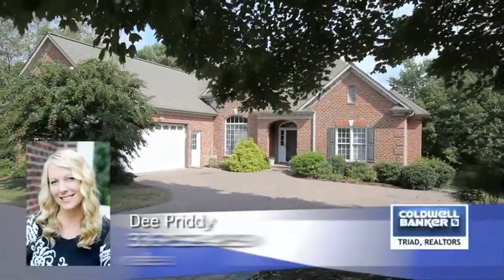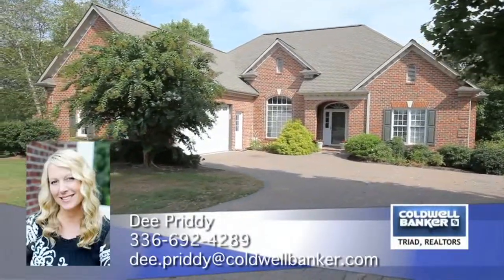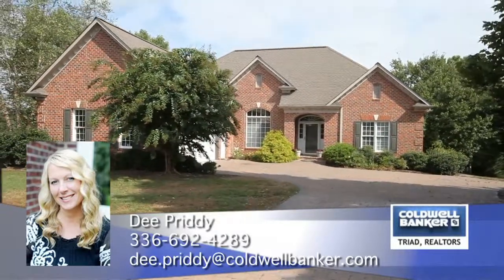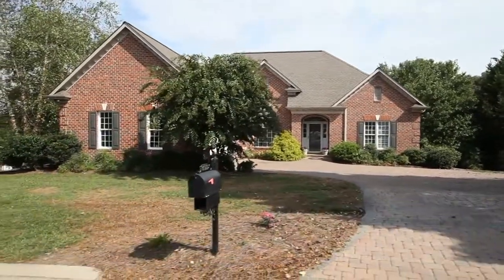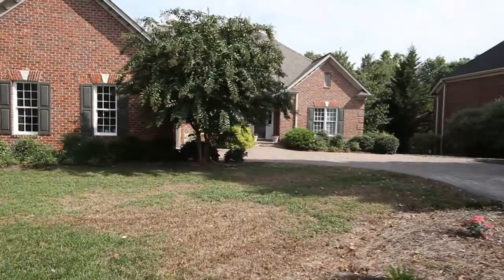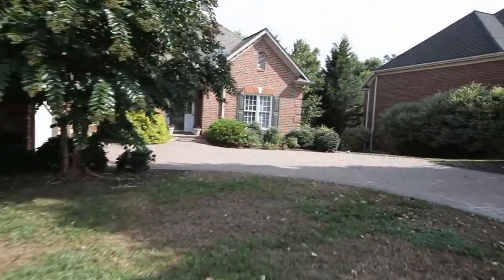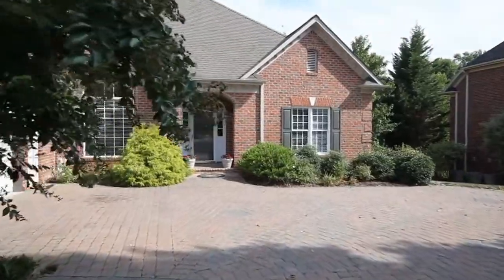Welcome to beautiful 3521 Burnley Drive in Clemmons, North Carolina. This classic brick home features a brick paver driveway leading around to a two-car garage.